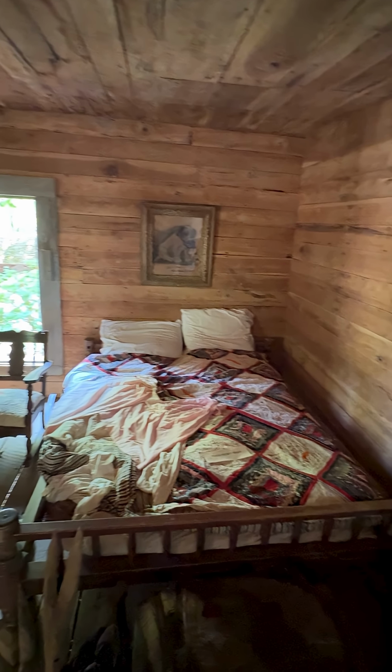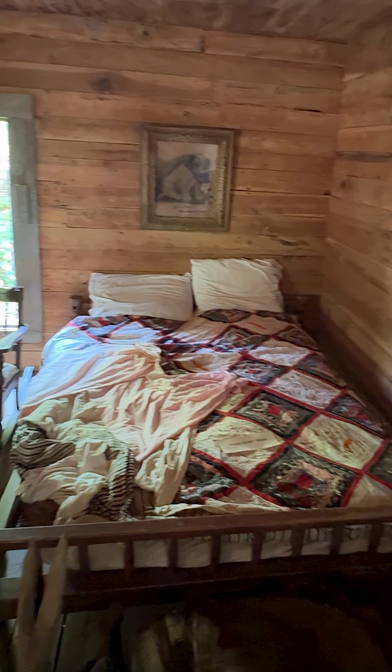There was an art to making up a feather bed. Some people could make it very smooth, like a mattress, and they'd have sides and make it real pretty. I never did have that skill. Mine looked like I'd just gotten out of it.